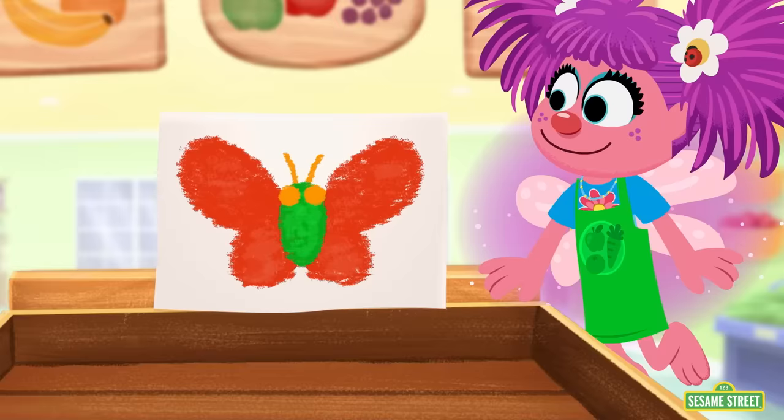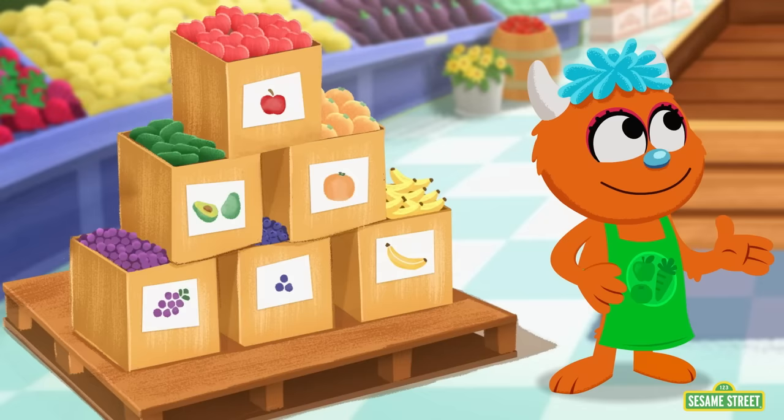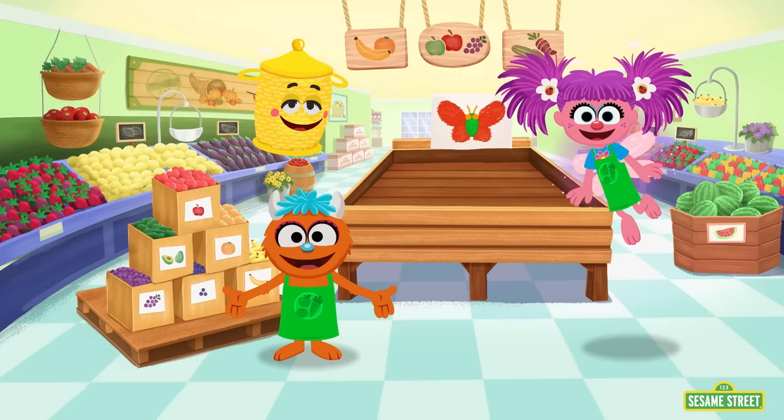Hurry! First, we need to find fruits for our display that match the colors in our drawing. Green, orange, and red. Check. Okay, let's start with green fruit. Blueberries. Oh, no, they're blue. Grapes. Grapes can be green. Oh, no, these are purple grapes. Can you help us find a green fruit?